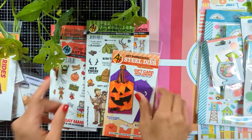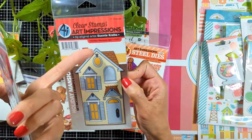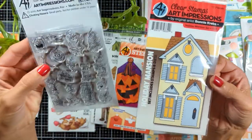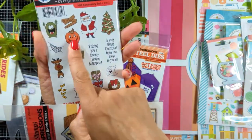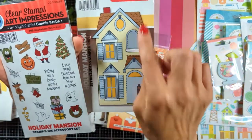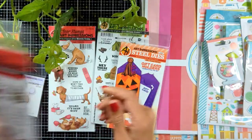So cute. So talking about Halloween, this is an add-on. This is it, the Holiday Mansion. This is the main one. So this is an add-on. So these little critters and Santa and little tiny ones are for either Halloween or Christmas. So they can peek through all these doors. Look how cute everything is. And it also has the dies included.